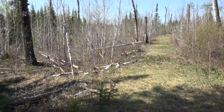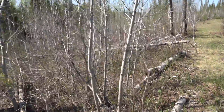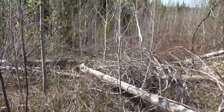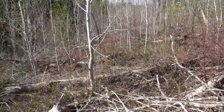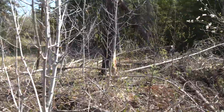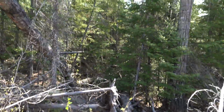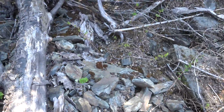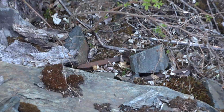And it is here where the two railways intersected. And so I'll walk you on a little bit of the grade here. You can see that it's very, very heavily grown in. Right over here, we actually have some traces of the railway. This is probably closer to the original junction spot. You can see way down here we have a couple of spikes.